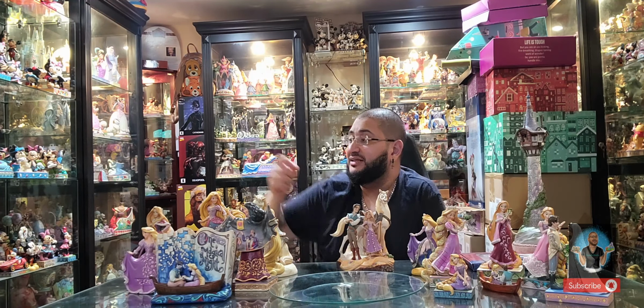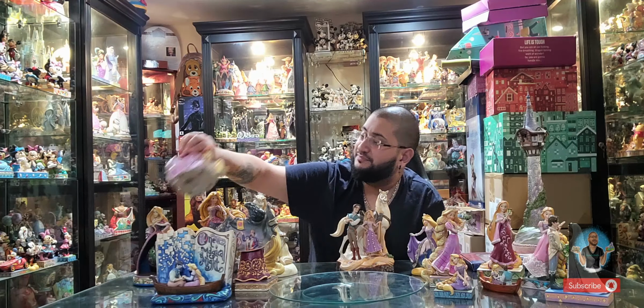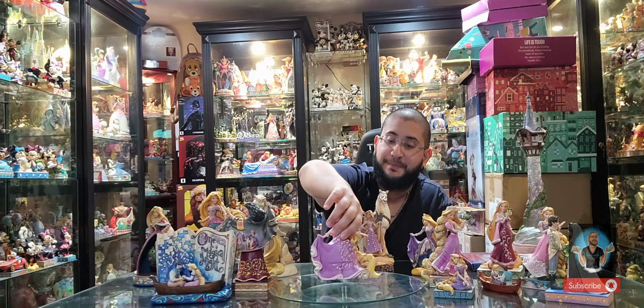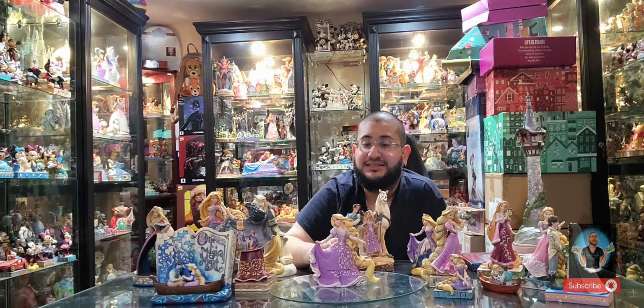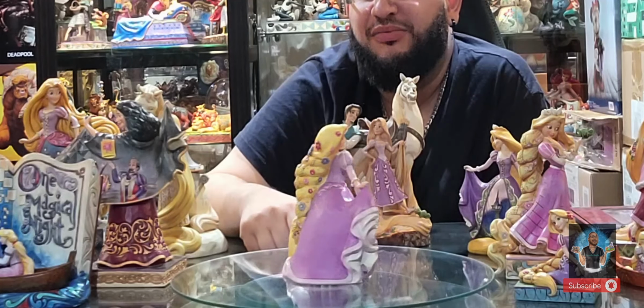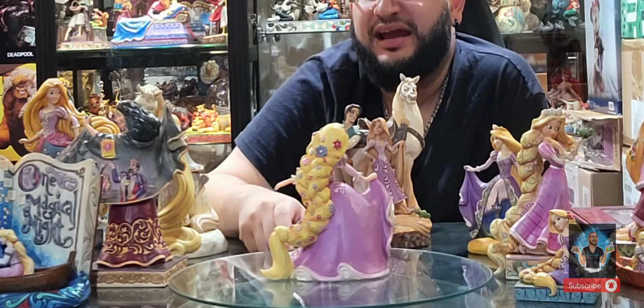Following that piece, he released this one. And this one is called Rapunzel's Secret Charm. As you zoom in on the details, I love this piece so much. Her hair, by the way, look how thick and lush that hair looks.